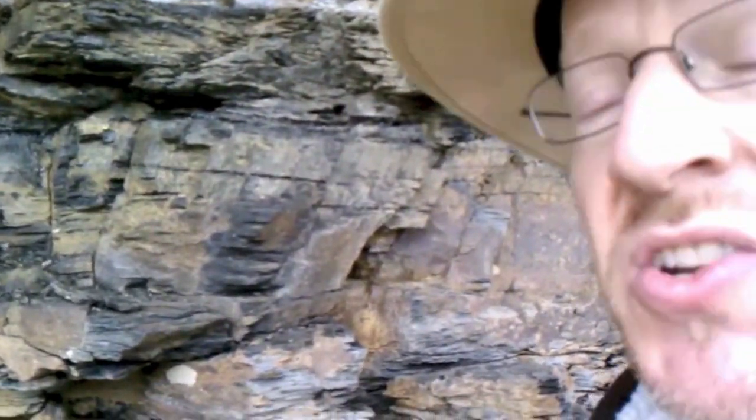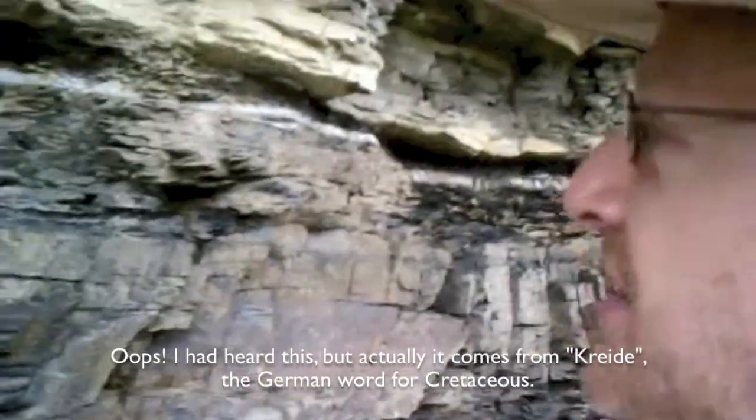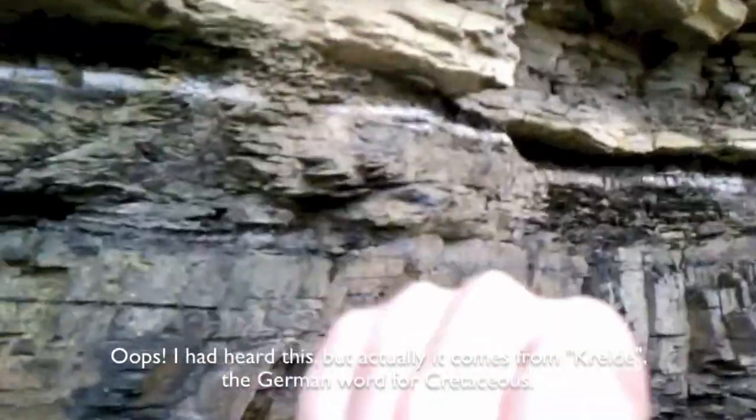It's called the KT boundary because of K and T, Cretaceous and Tertiary. It's actually C for Cretaceous, but CT was already called something, so they had to call it something else, and they call it K. So good enough.